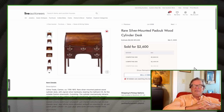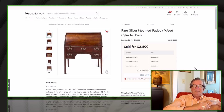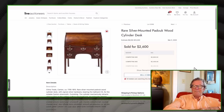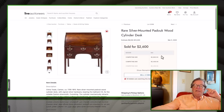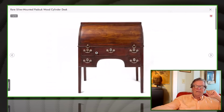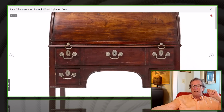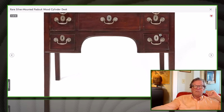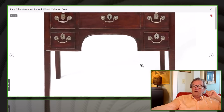For every 10 chests of drawers you're going to see, like the one that's coming up, you're not even going to see one cylinder desk in that many. You're going to have to go through maybe 20 or 30 pieces to find one. Cylinder desks are highly rare, very rare. They were an English market thing, but beautifully done. And this had silver mounts on it done by Komshing, a well-known silversmith. Each of them is signed, apparently all of the hardware is signed. This was a real rarity.